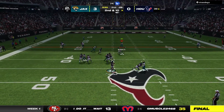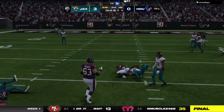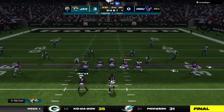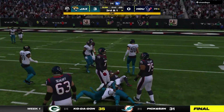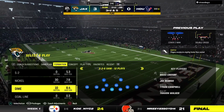2nd and 10, back to the air with Richardson. Flush to his right. And he'll work it inside the 30 to the 29-yard line. Here now, 3rd and a yard. Now a handoff up the middle. It's Baker, and he's going to get the first down as they bring him down at the 23.